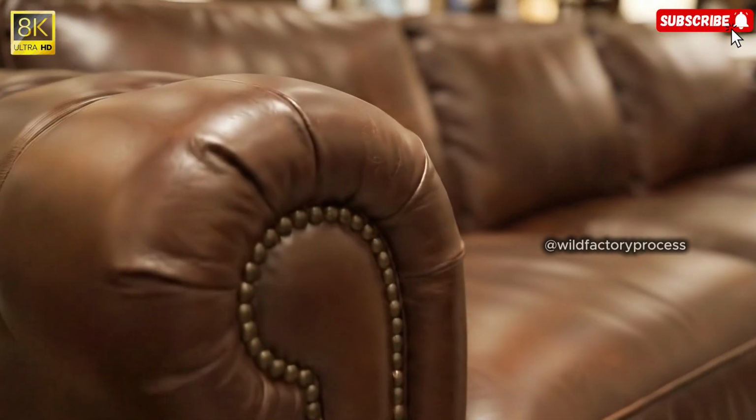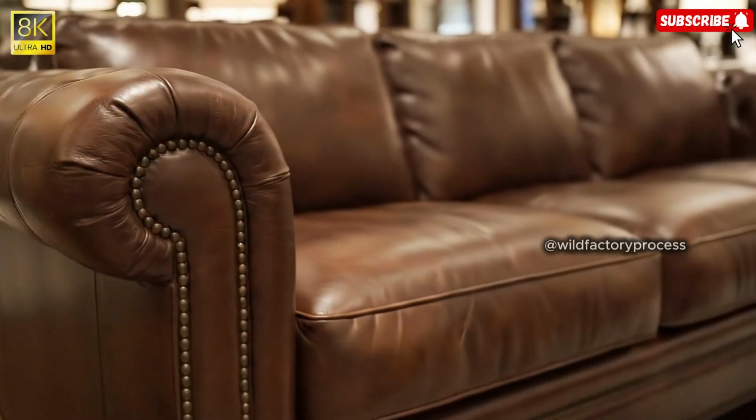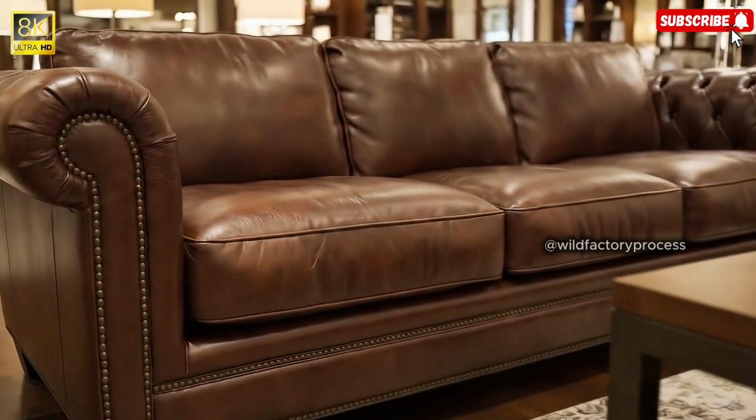Elegant leather sofa upholstered in rich dark brown leather, showing soft suppleness and luxurious appearance.